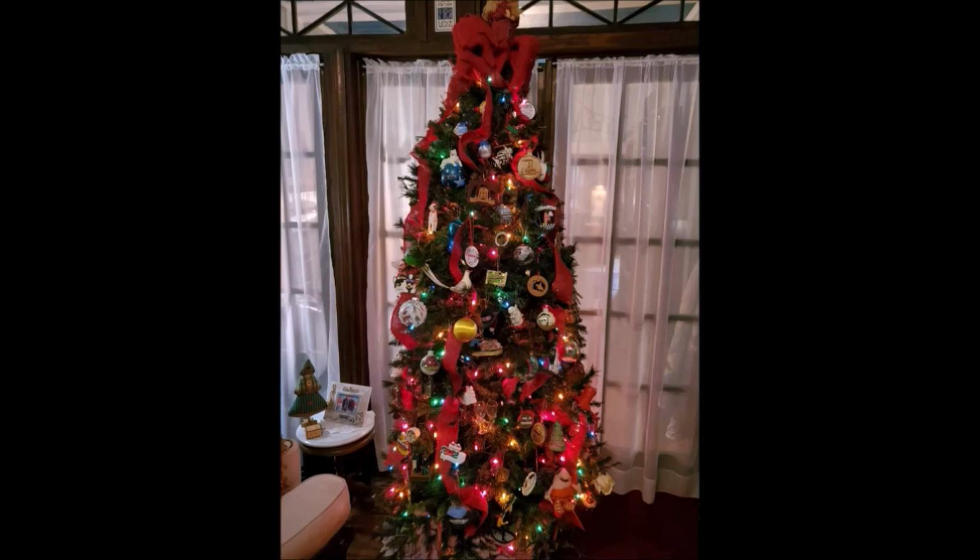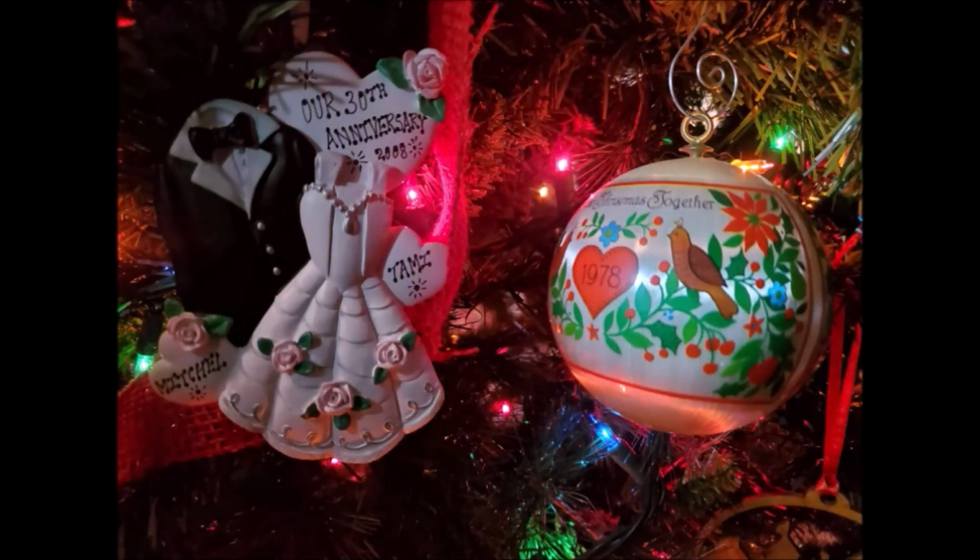It has ornaments from both of our childhoods, from all of our years of marriage as well, places that we've traveled, things that we love, and events from our lives. It takes us hours to set up this tree because we have to stop and reminisce about every single ornament.